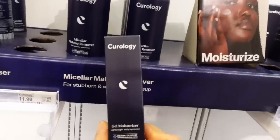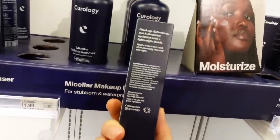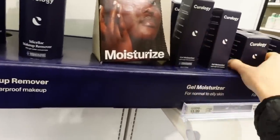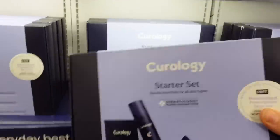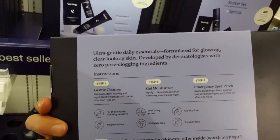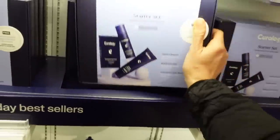Here we have a gel moisturizer, $15.99 for 1.7 ounces. Looks like a lightweight silicone-based lotion, and then they have a richer cream, presumably, here with shea butter. And then they have a kit, the starter set, that comes with a hydrocolloid patch. What do you get here? $24.99. So you get the Gentle Cleanser, the moisturizer, and then the hydrocolloid patch for 25 bucks.